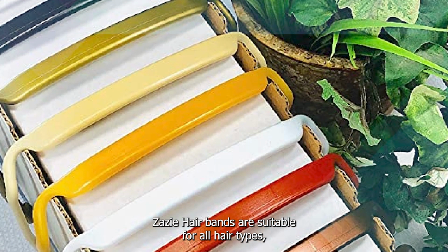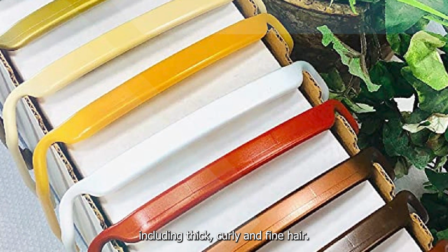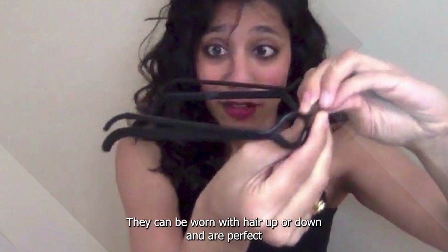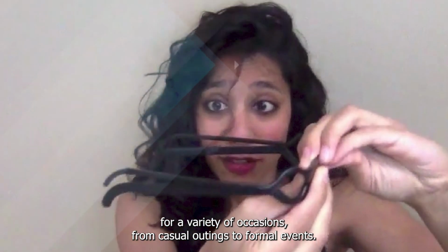Zazzy hair bands are suitable for all hair types, including thick, curly, and fine hair. They can be worn with hair up or down and are perfect for a variety of occasions, from casual outings to formal events.